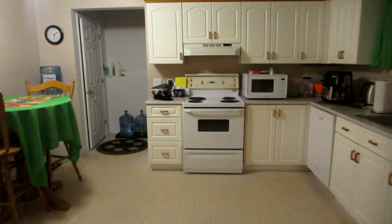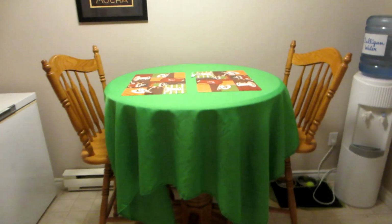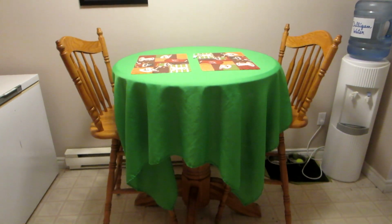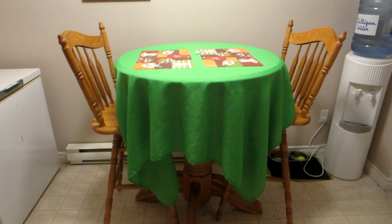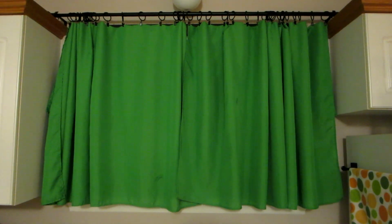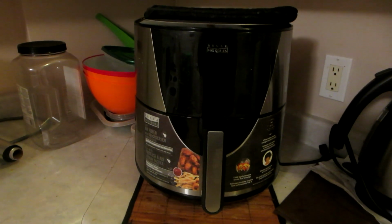Now as far as the kitchen goes, the only major change is the kitchen table. Gone is the old 4-seater. In its place is now a nice pub-style 2-seater. I wanted to go green here for the color scheme, so I added a nice green tablecloth and also green curtains on the windows here to match. I also picked up a new air fryer on a Black Friday special, and the reason I did is because this one is gigantic. You could cook a whole turkey in this sucker.